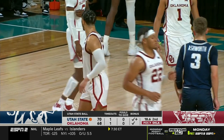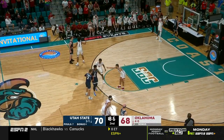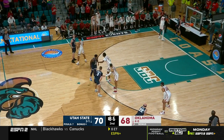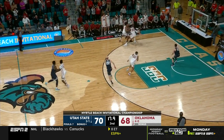Again, these two teams last met 82 and a half years ago. They've only played once. Oklahoma won that game. That was actually the Elite Eight of the 1939 NCAA tournament. Check out the height difference. Man, you've got your smallest player against the tallest player on the inbounds pass. Might be some vision issues here. That's Rick Izanza. Bean.